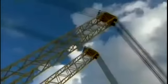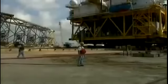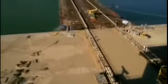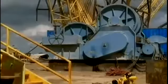There's only one machine for the job, this heavy lift device, or HLD. It's one of the largest of its kind in the world. The first step is to slide the topsides along this skidway and onto this barge. It'll take two huge winches and a little lubrication.